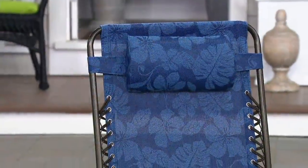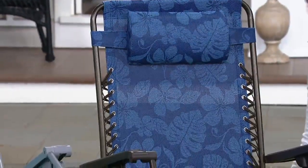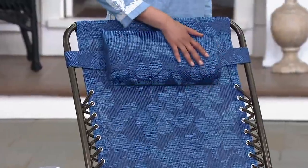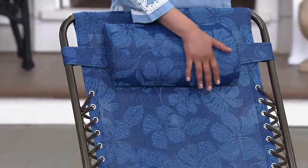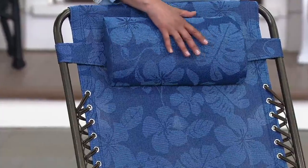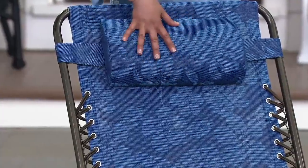So a QVC 2 big deal is a price that's here only for a finite period of time. As I mentioned, you are getting a savings of $48 per chair. When you buy 2 chairs, you're looking at saving close to $100. That's incredible.